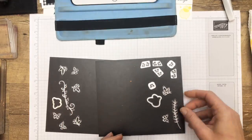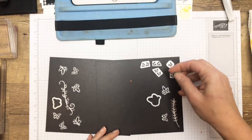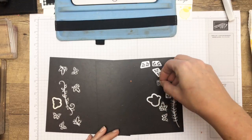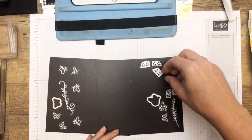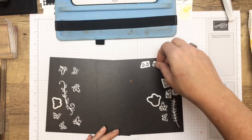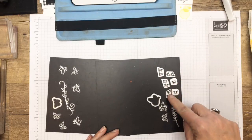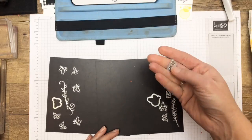But it also has a bunch of little butterflies. I had a project idea that didn't work out, and I'm not giving up yet, but I cut a bunch of these little butterflies in different colors. And it didn't take so long because there's so many of them. And I like how they're connected here.